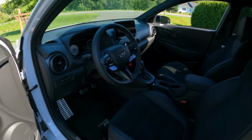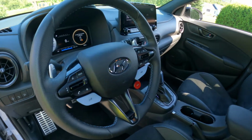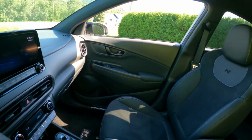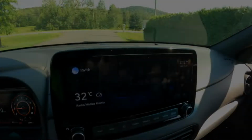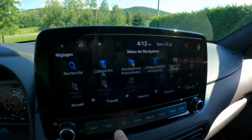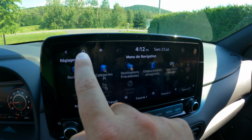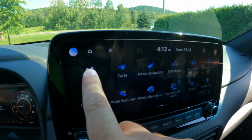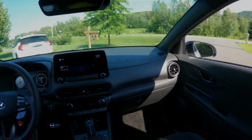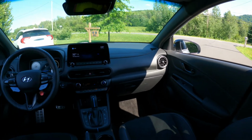You've got more of that SUV comfort with those seats. I really like that. Obviously, all around the interior, you've got some N touches. All the controls are plain and simple. It's still like an entry-level kind of SUV. The screen, it's the same as you can find inside of any Hyundai product. Easy again to use, pretty clear. The rest, there's no funky colors inside. It's all black, but I don't mind. I think it does the job.